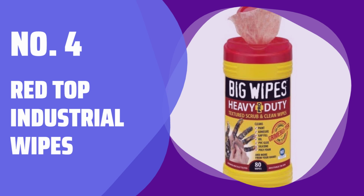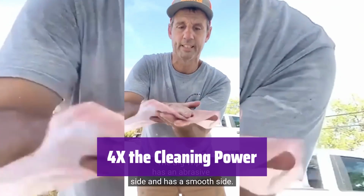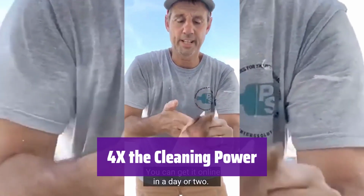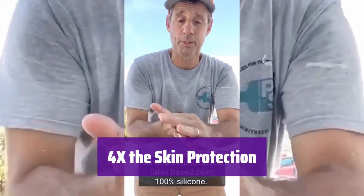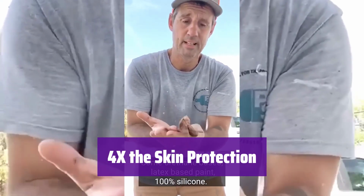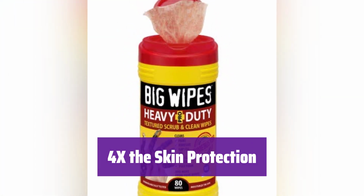Number 4. Red Top Industrial Wipes. It tackles tough messes like PU foam, paint, and grease with ease. Experience superior cleaning power for industrial jobs. These wipes are infused with aloe vera, glycerin, lanolin, and vitamin E to protect and moisturize your skin. Your hands will thank you.